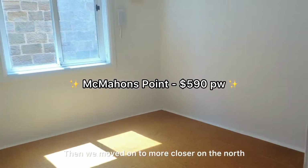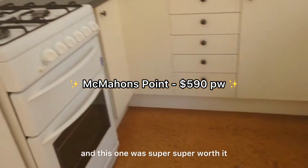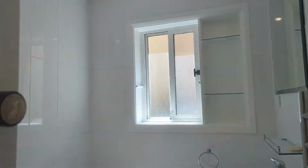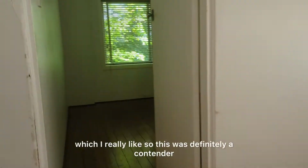Then we moved on to more closer on the North Shore to McMahon's Point, and this one was super worth it. It had a big kitchen area, had a bathtub, even an electric towel dryer in the bathroom, and a very nice living room, very spacious, and a main bedroom with built-in wardrobes, which I really like. So this was definitely a contender and a lot of people like this place.